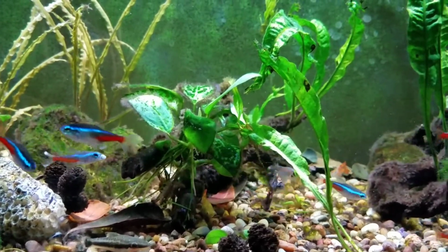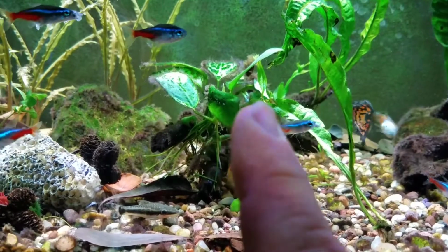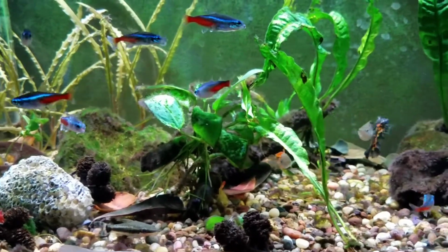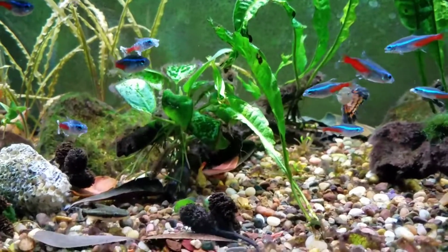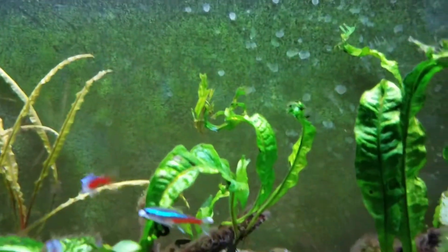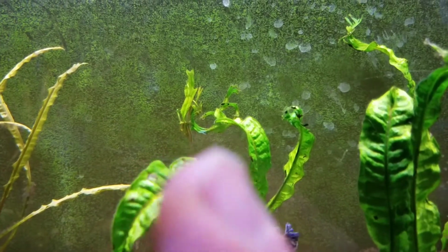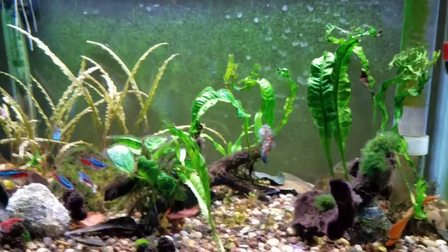There we go. Maybe you can see right here, there's this leaf off the tip is growing a new little baby. That's super cool about the Windelov. I don't know if other Java Ferns do it, but if the leaf gets damaged or is floating, it just sprouts new babies up top. And you can see this one right there has a whole bunch of babies growing off the tip. So it's already reproducing a bunch.